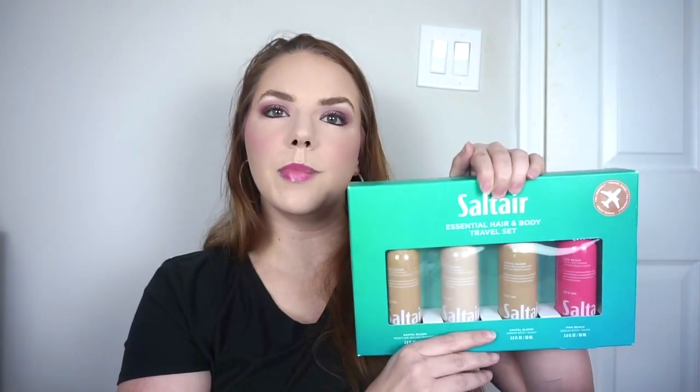Then my mom usually gets us toiletries for our stocking, and I sent her some links of some stuff I wanted to try. So from Saltaire, this is their Essential Hair and Body Travel Set that has the Santal Bloom Moisture Bound Shampoo and Conditioner and the body wash, and also has the Pink Beach Body Wash. Now, I don't really need moisturizing shampoo and conditioner. They always do that for travel sizes, but I really wanted to try that out.